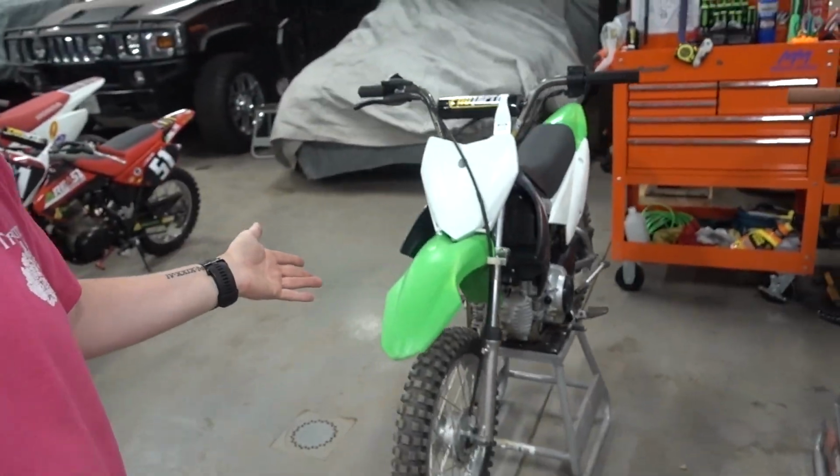So after that, I decided that it was finally time for me to start seriously hunting for a KLX 110. I found a KLX 110. The guy was reasonable on price, and I ended up making him somewhat of a low offer, and we met in the middle, and I went and picked this thing up.